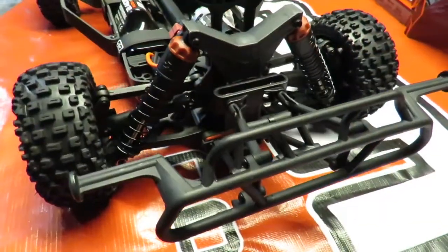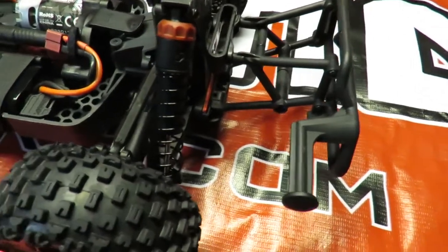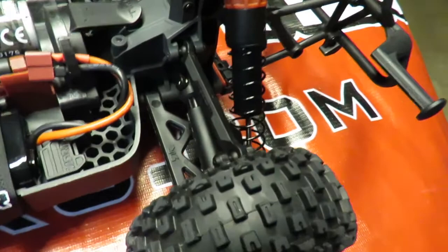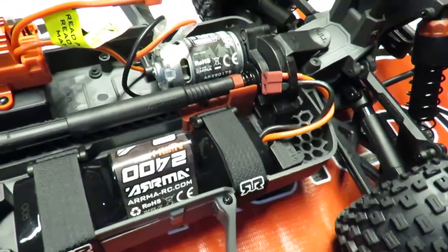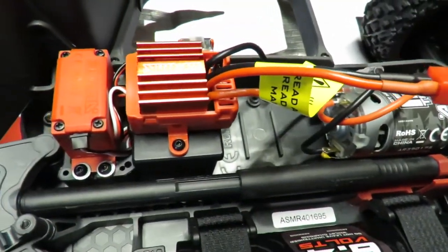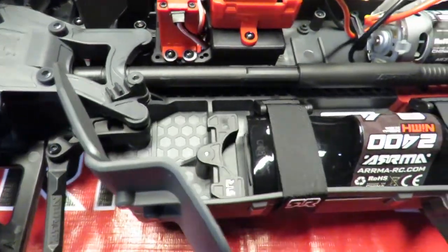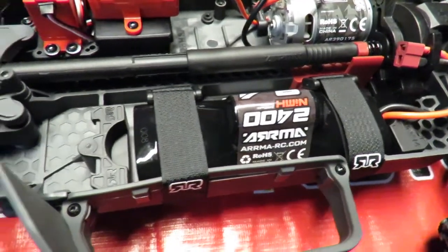Now I'm actually going to start at the back. The reason for that is the rear bumper setup here is very, very different. Suspension setup throughout though looks very, very similar. This appears to be sitting much, much lower, but I have a feeling that might be deceptive and it may be just the same height as the Granite, but I'm going to put them side by side in a minute to see. We've got our Titan 12-turn motor on there, our ESC, a waterproof servo on this one, the same metal gears and bearings throughout, our included 2400 nickel metal hydride battery pack.